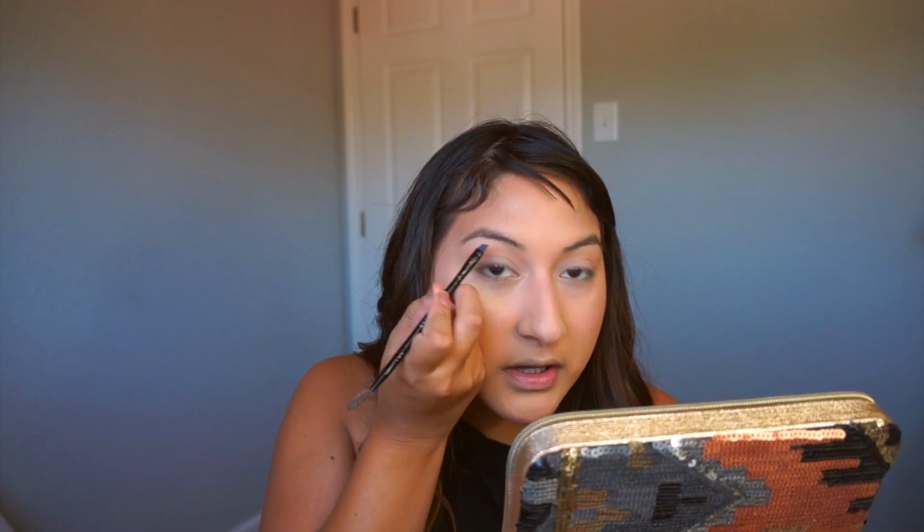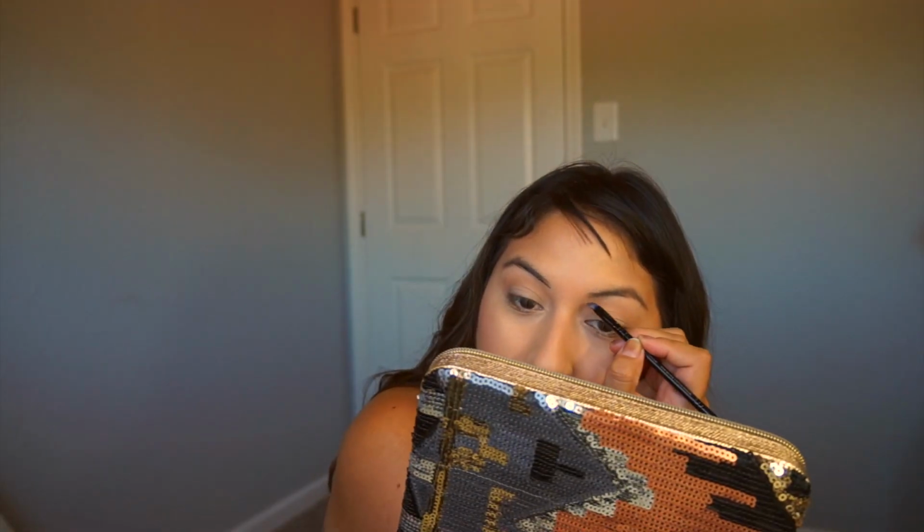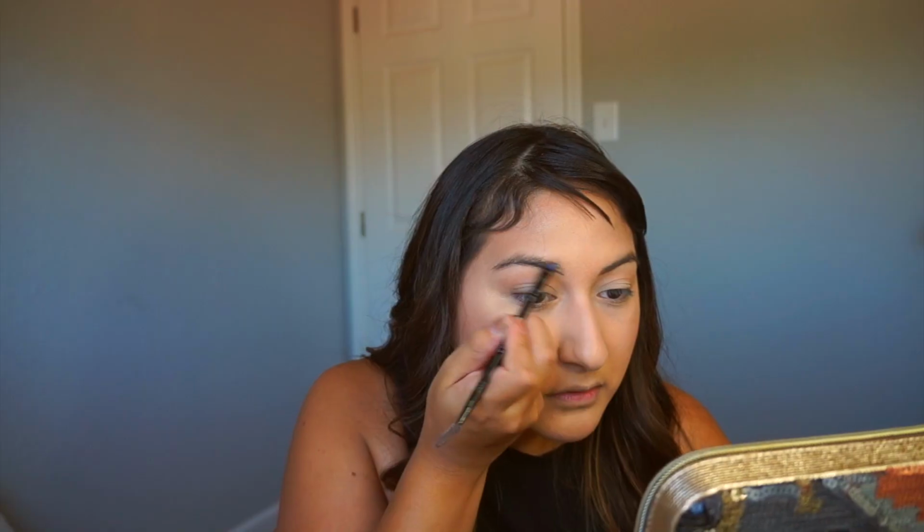I want a little definition because of my eye shape, but I don't want to do too much if I'm gonna have my lips be the focus point. Eyebrows, I've really just been using this Urban Decay brow box and just going underneath and on top. Getting crazy.